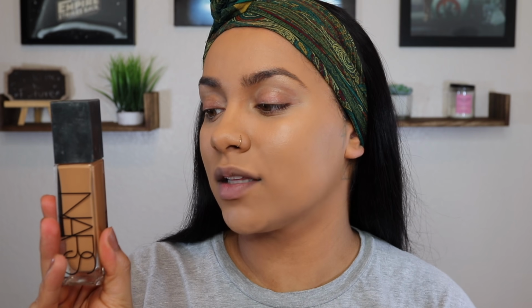So I have on foundation and concealer, but I decided to do it off camera because I just really didn't feel like you needed to see it. I just didn't feel like it was necessary, but I will show you what I used. For foundation, I used my OG classic. It's the Natural Radiant Longwear Foundation by NARS, in the color Syracuse, and then I used my e.l.f. Hydrating Camo Concealer in medium sand. So these are what I used.